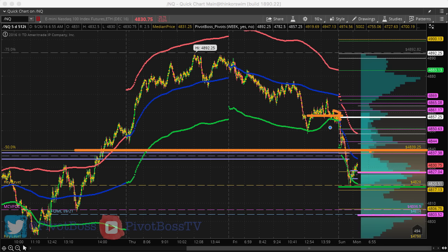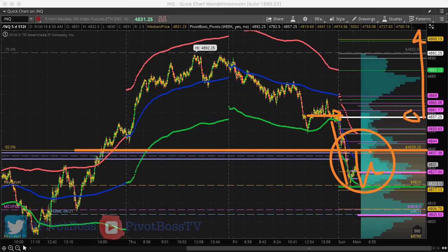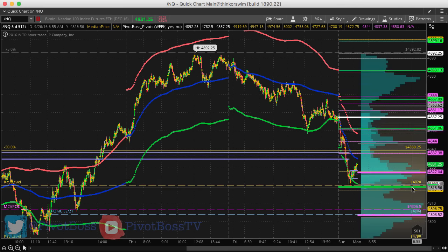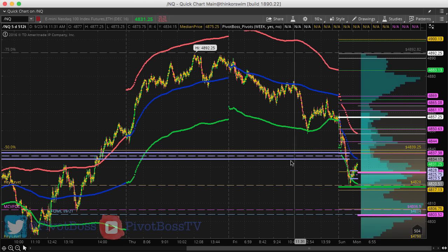So this is what I mentioned. When you get in this pullback here, this is where bulls want to absorb in this zone and eventually squeeze back above this level. Until then, we could be seeking a little bit lower prices until we find rejection, at which point we'll see what happens. But right now, keep an eye on 48.20 and that 48.57 quarter, which is the previous week's close.